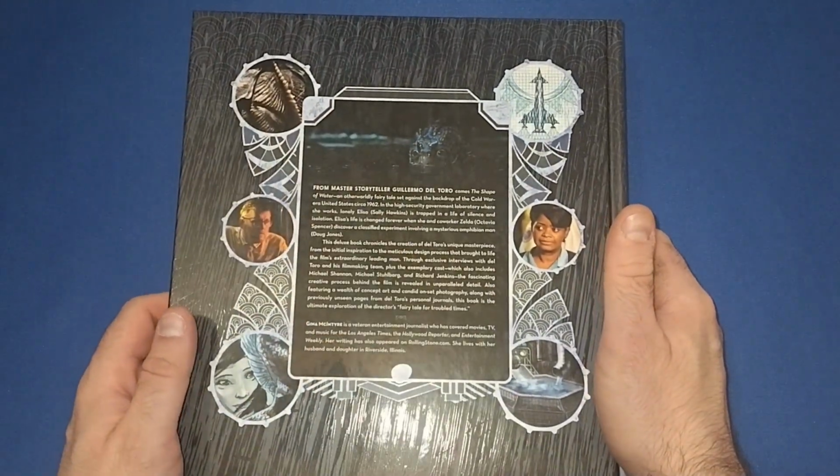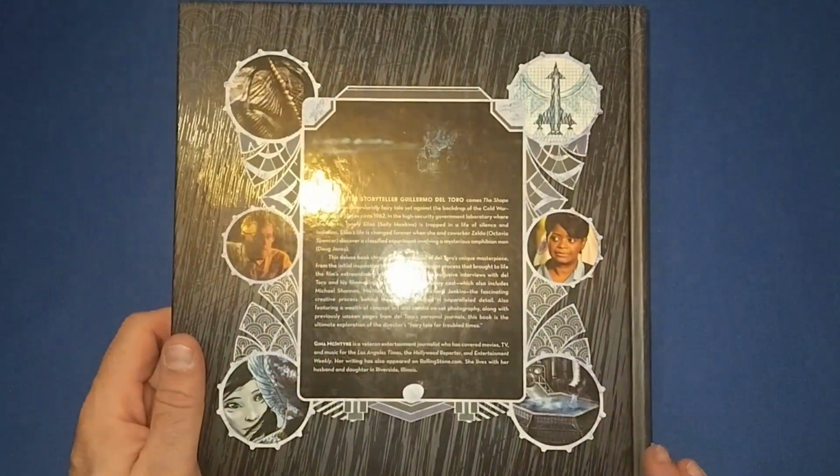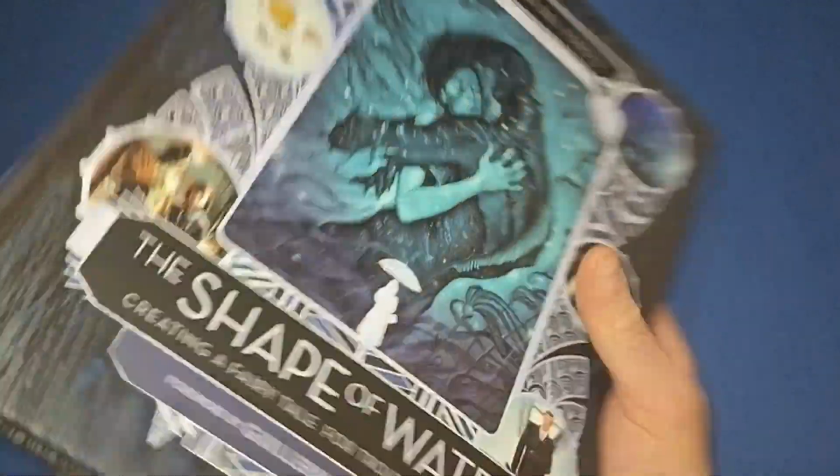And then on the back end, a little write-up of the movie and some of the characters as well. A little more art. Love the rain setting in the back. You can see there's a bit of a gloss on it as well. But yeah, very nice indeed.